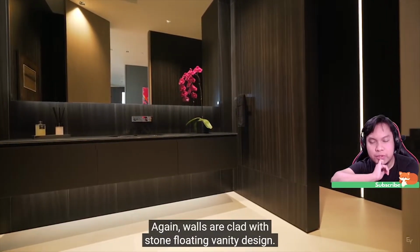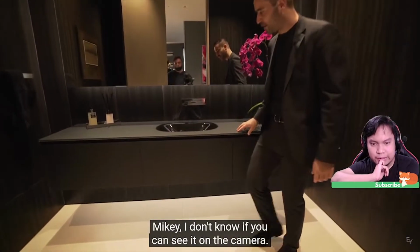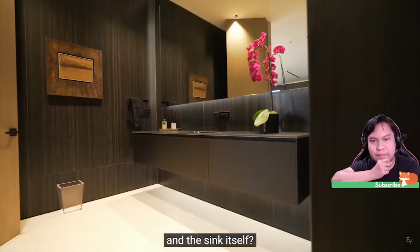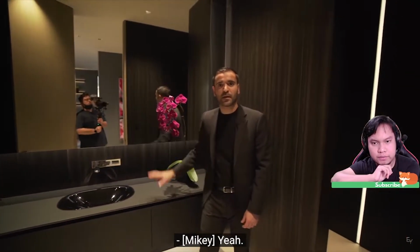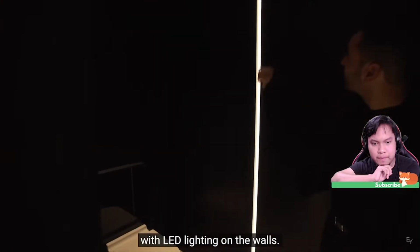Jadi powder room tuh kalau di apa namanya? I don't know if you can see it on the camera. Di rumah-rumah tuh biasanya buat make up atau touch up dan lain-lain lah. Buat istilahnya apa namanya? Prepare lah. Correct. And it's on the other side. Yeah. And right here, let's show it. This is where we have the toilet set up with LED lighting on the walls.